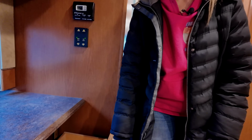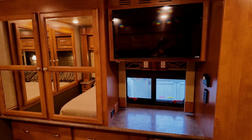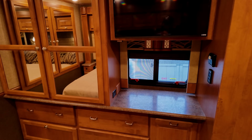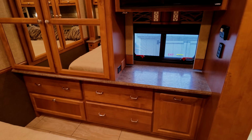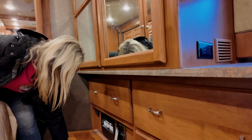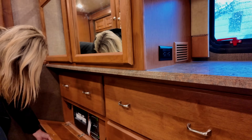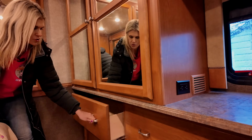And then below this, you have what I love when coaches do this. You have a place for your laundry. So a built-in hamper there. And then you have 4 drawers. And again, guys, these are not dovetail. They're not soft close or anything, but well made. And then down here, this is where your breakers will be. Okay, so if you need to locate anything, it's right there. And then 1 more drawer up above.